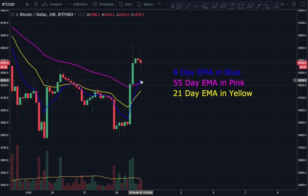If we can in fact see this 8-day EMA continue to trend up, this 55-day EMA continue to trend down, and the 21-day EMA go right in the middle, and then they start to fan out, if we can get that, guys, I'm going to get a lot more interested in Bitcoin. A lot more interested in Bitcoin. That's going to be an extremely bullish sign.